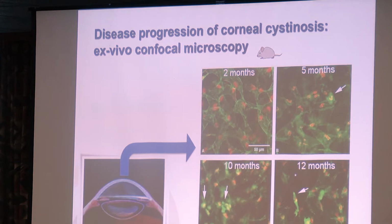So we sacrificed the mice and took their corneas and did what's called ex vivo confocal microscopy, and we did it at different time points. And we were able to demonstrate that the normal architecture, these are the keratocytes, is a real important architecture like a chain link fence that these keratocytes assume to keep the clarity of the cornea. And with time, that architecture starts to change. You can see that the keratocytes at 5 months are starting to collapse, and you see these highly intense staining cells that increase over time.